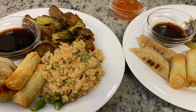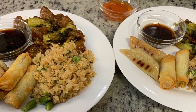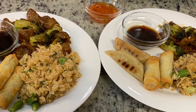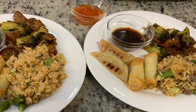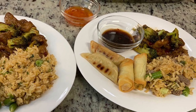This was really good. I was a little worried about the fried rice. My husband loves kimchi. I like it. It's okay, but I don't love it. And I was afraid that this fried rice would be really overpowering with the kimchi, and it wasn't. It was actually really good. And like I said, we enjoyed the beef and broccoli as well. We would definitely buy that again. And of course, we buy the spring rolls and the pot stickers from the Dollar Tree all the time. So I recommend you give these a try.